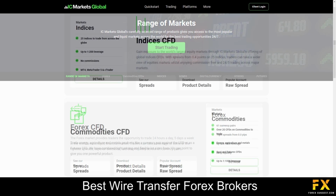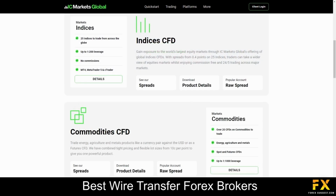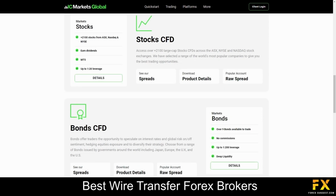The broker ensures that their trading instruments incorporate the latest financial products, and the platform's versatility allows traders to explore and capitalize on various market movements, making IC Markets a preferred choice for those seeking a robust and dynamic trading experience across multiple asset classes.